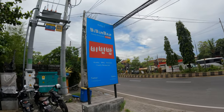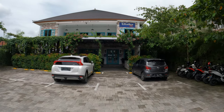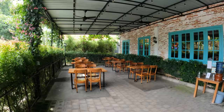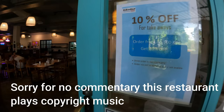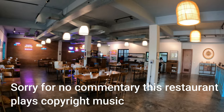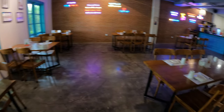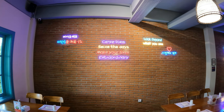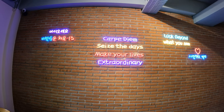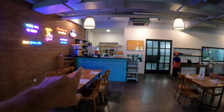So this is the place, guys. This is a restaurant. We have a little seating area outside. And then here's the doors. Tables. Nice wooden tables and chairs. Air conditioned as well in here, guys. And this is your service area.